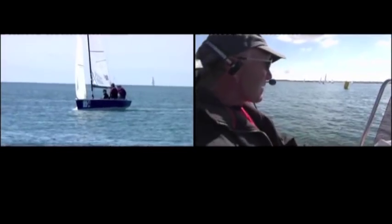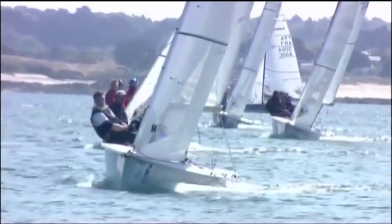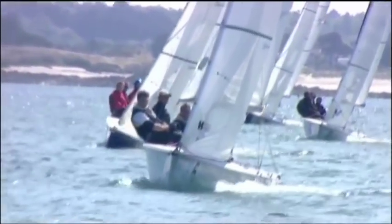I'd have preferred to see him leaving his approach until much later. For example, there's a boat just coming up here right on the port layline, and of course if Stuart had done that, he'd have had clear wind all the way to the windward mark.